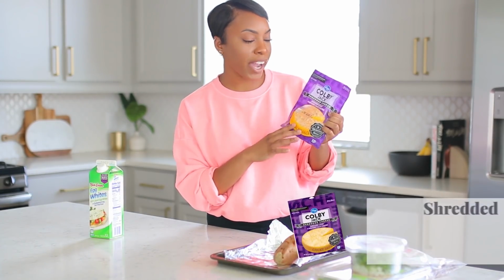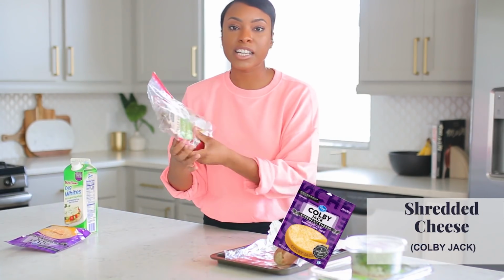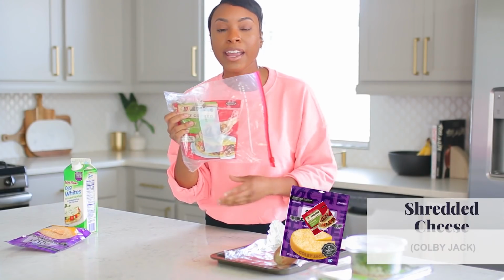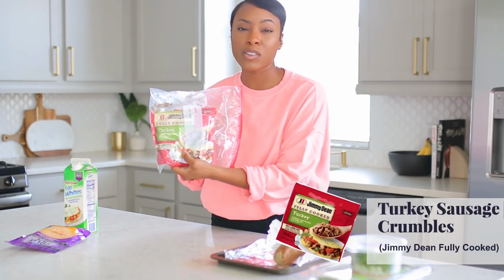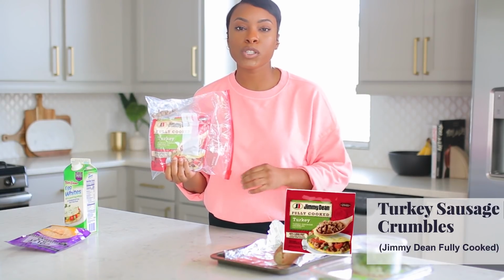This is Colby Jack cheese. I also have turkey sausage. It's in a plastic bag right now because I opened this up yesterday, but it is the brand Jimmy Dean. It's the fully cooked turkey sausage crumbles. I have been using these for years, and the turkey sausage is so good.